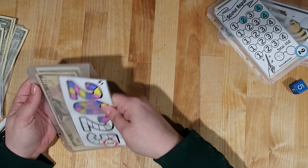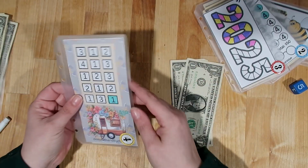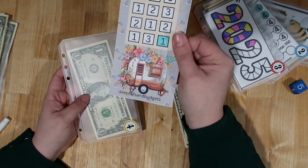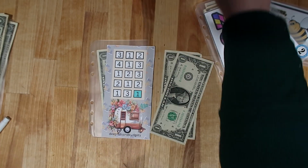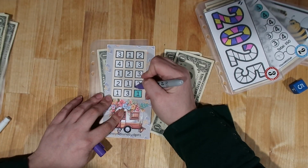Okay, next then for challenge number 4, I have this super cute challenge from D Plans and Budgets. It's an adorable little camper. How cute is that? We started this one last week with just $1. We're going to add 2 more dollars. And so we'll color in this too.